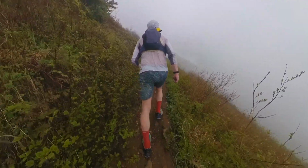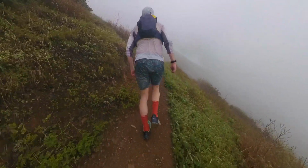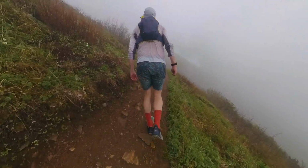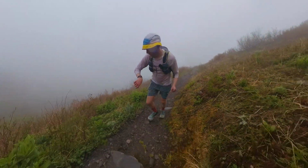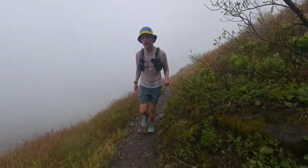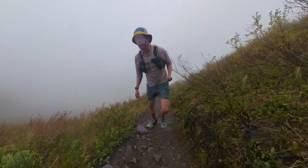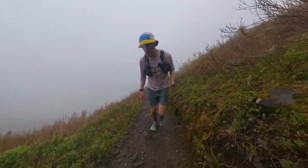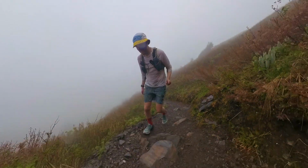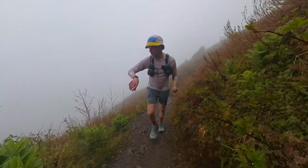Starting to see some snow patches up ahead of me. Sneaking down towards the trail. We're at 2,630 now. So, guess that's why that last mile was slower. Still getting more and more up.